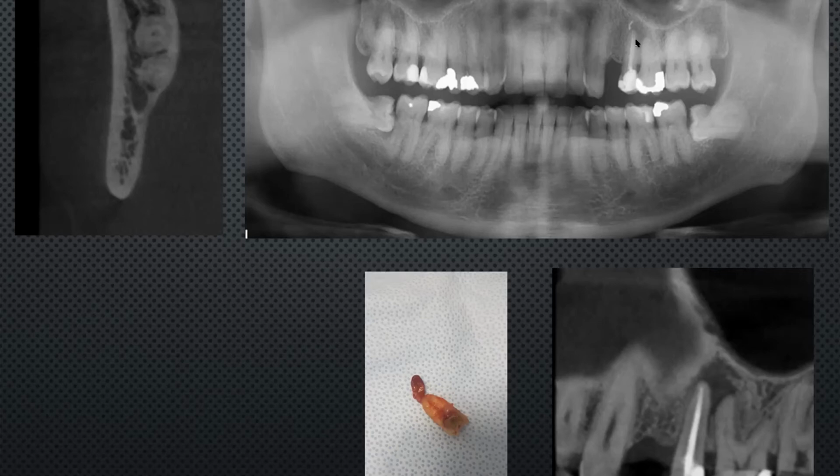Yeah. So I guess we'll just finish this thought before we go on to the next one. So what do you do after 3 months? Do you do a punch at that point to expose it, or how do you expose the implant after the 3 months?